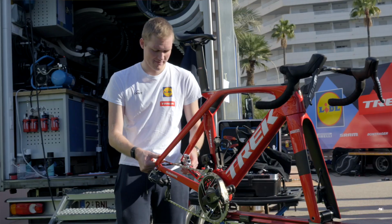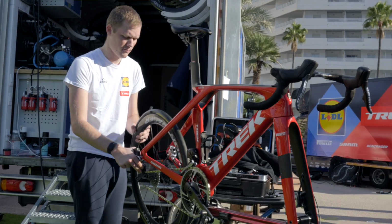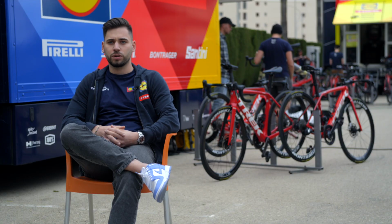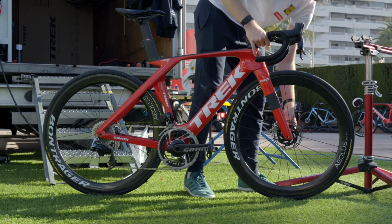In the classics we usually ride tubeless tires. Most of our classic races we run 28mm tires. Usually we ride around 4.9, 5.5 bar max in the classics.